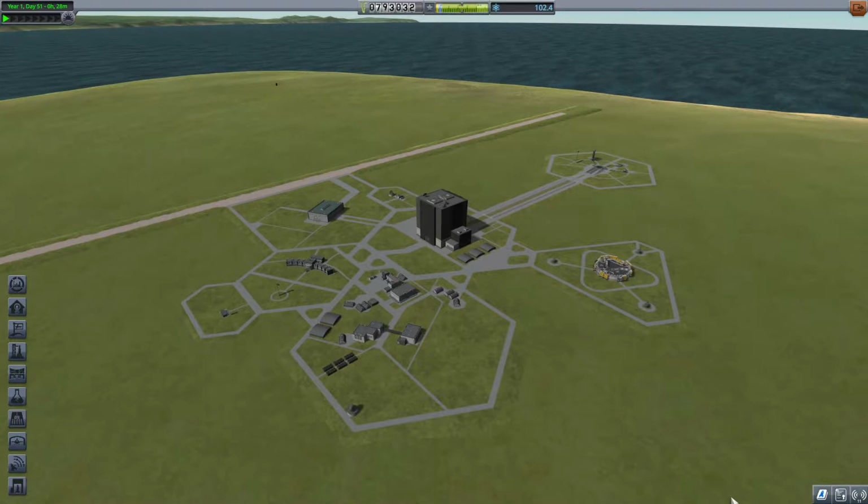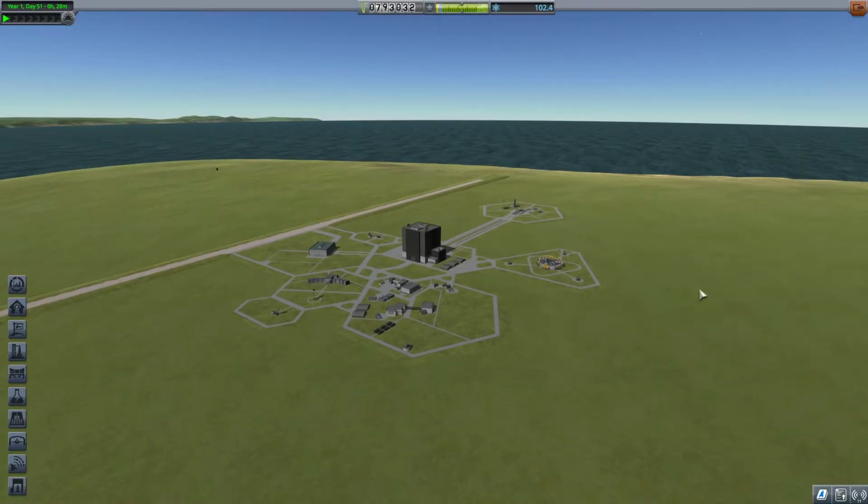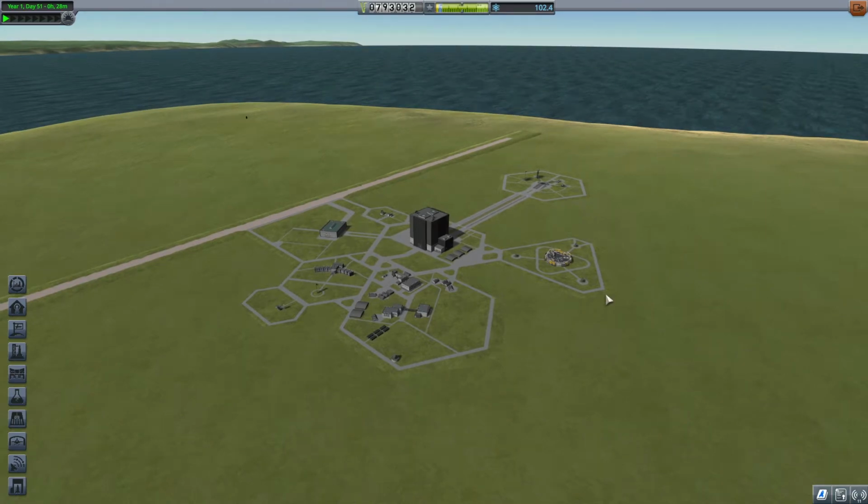Alright everybody, hello and welcome back to another episode of Kerbal Space Program. Finally, back here with me, Spacefish, in our beautiful Kerbal Space Center. But Kerbin, today, most definitely, is not going to be the focus of our activities.